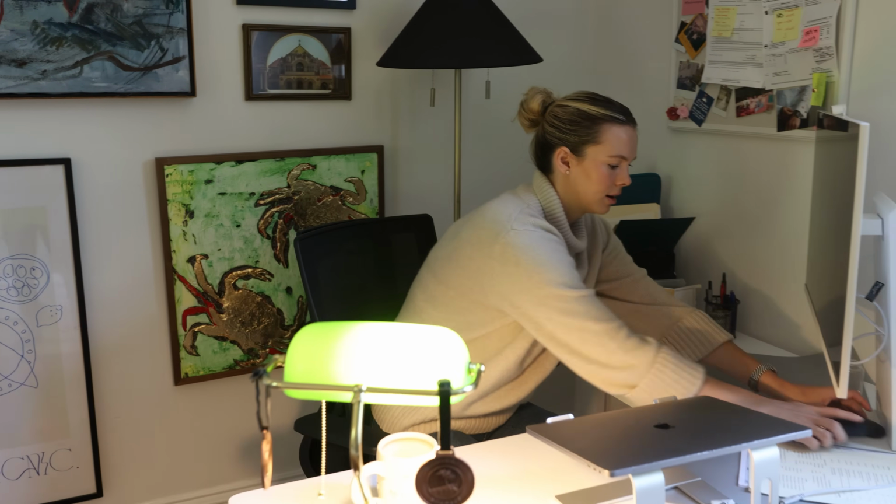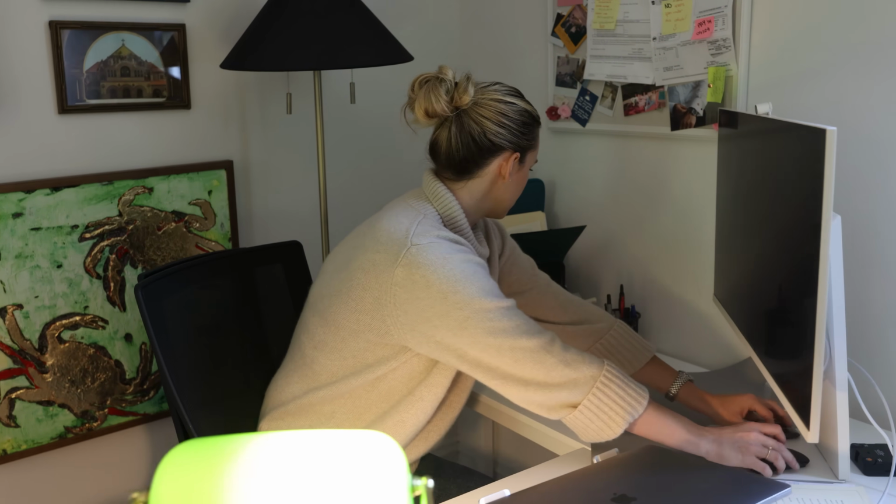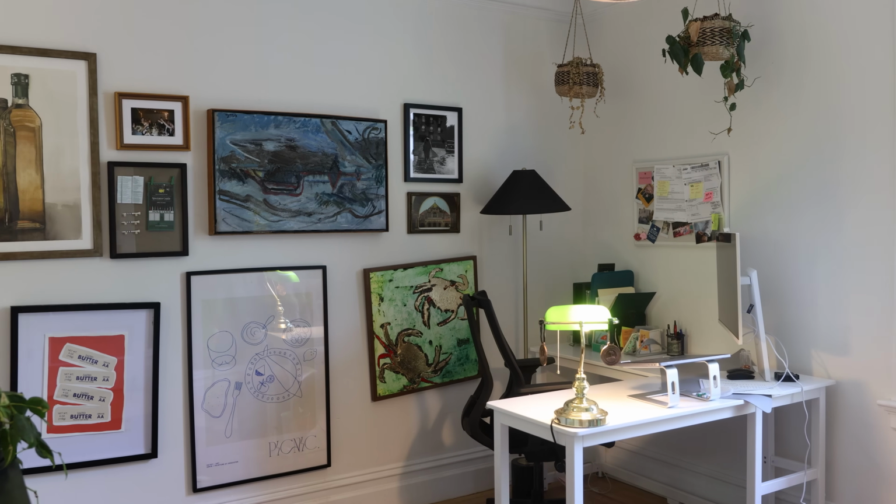I have a little desk pad for my mice. He has his special Excel mouse, and then I have my normal Mac mouse that I use because we'll share this space. Yeah, this is where we put all of our parking tickets that we get because we live in San Francisco, and parking legally and getting parking tickets is just part of the budget, unfortunately.